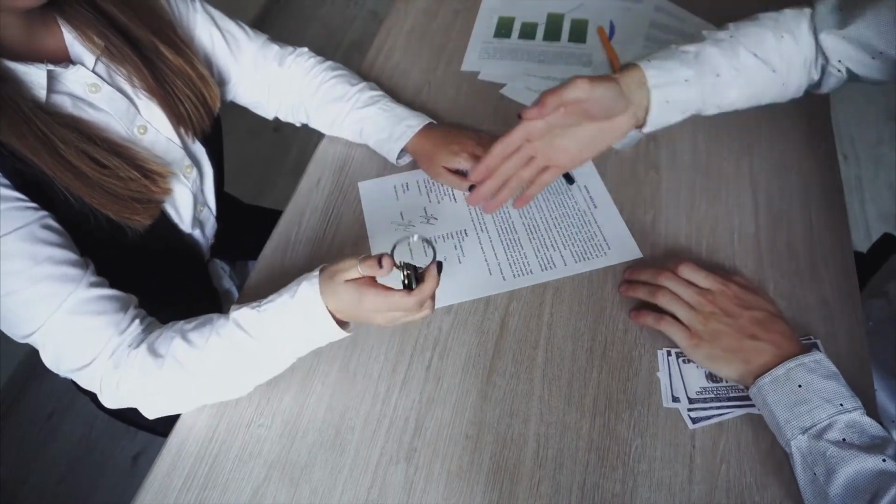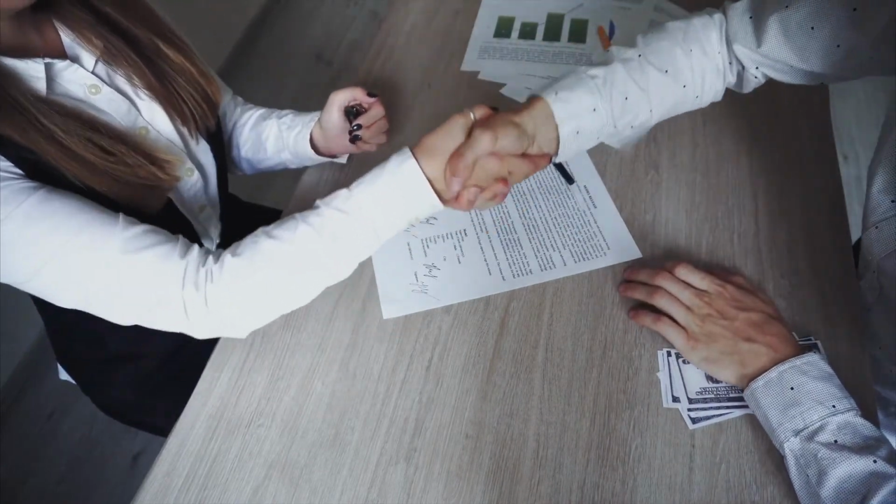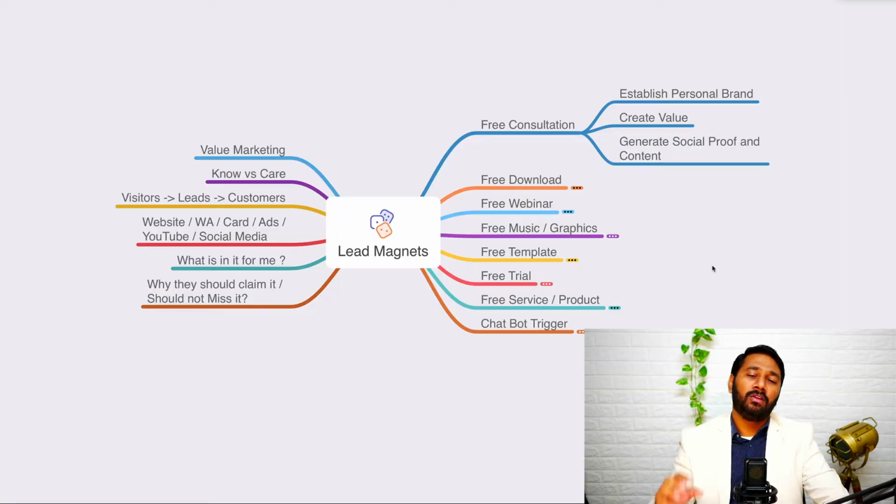Really talk about their problems. Sometimes you feel it's an extra thing for you, but the deeper you try to address your customer's problem, the more customers would come to you.